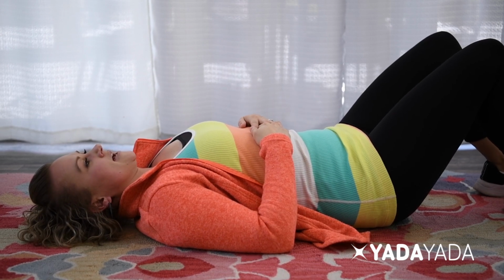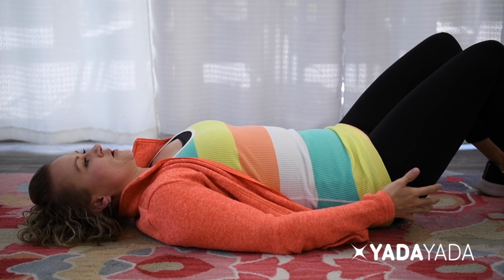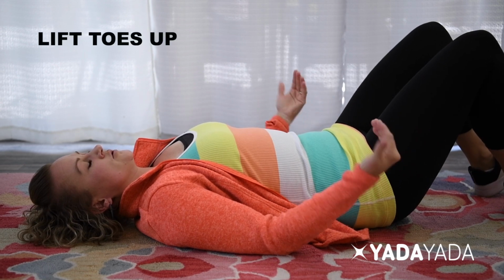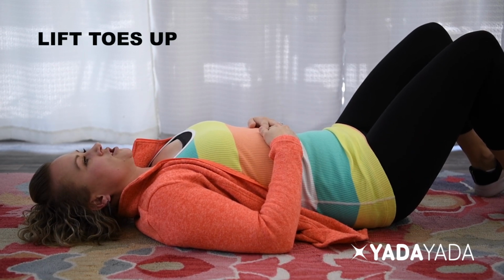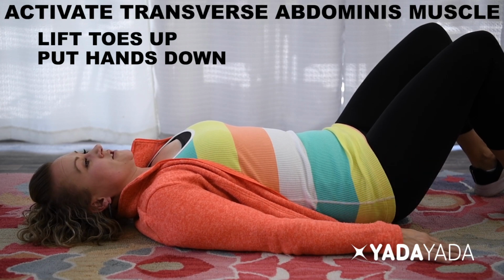So this first exercise is going to help activate your thighs and your buttock muscles. We really want to get it into the posterior thighs and buttocks. So I'm going to recommend that you lift your toes up off the ground. And then we want you to put your hands down towards your side. We're going to activate that transverse abdominis.